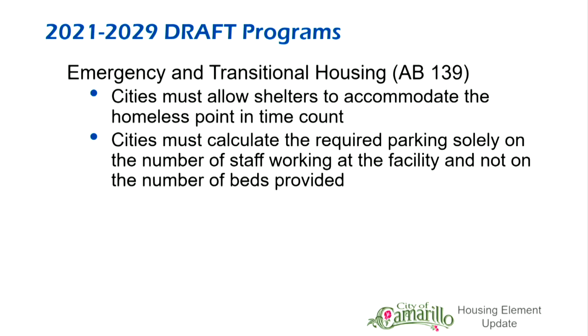Cities must calculate the parking for these shelters solely on the number of staff, so not on the number of beds provided. Obviously, some homeless people may have cars, but we are not requiring shelters per state law to provide parking for the actual homeless folks that might be living there, but just for the staff.